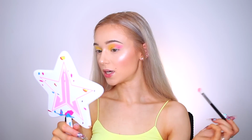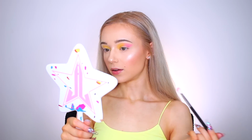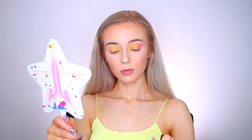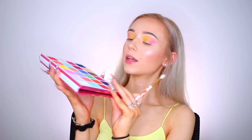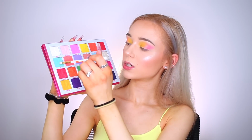So that one also blended out really nicely. I love how it's kind of like a pink lemonade theme going on right now. It also blended super well with the yellow. Now I'm going to grab, this is the Morphe M507 brush. I think I'm going to go in with the shade Cute.